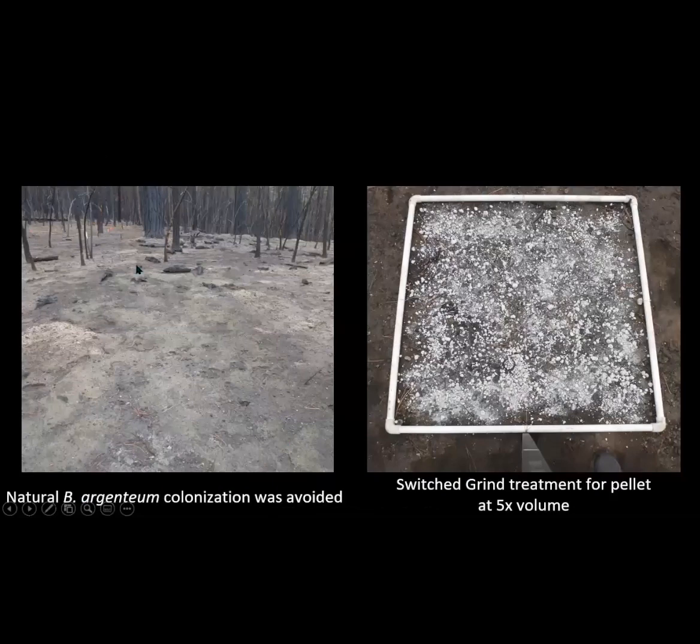We saw natural Bryum colonization and avoided it to reduce confounding results, but it was exciting to see this. Because of that, there was potential that we could grow mosses on our own here and establish them well.